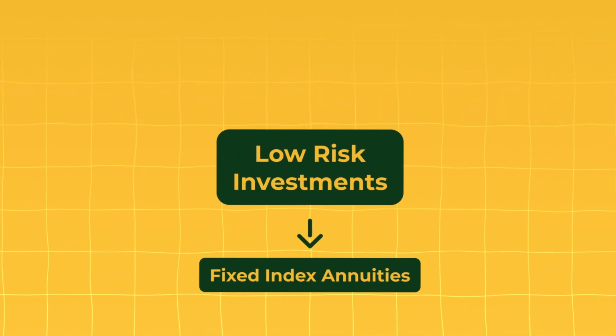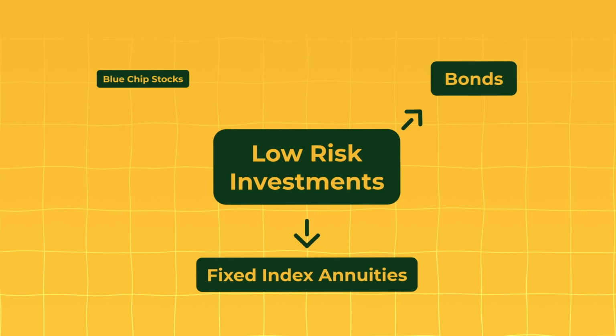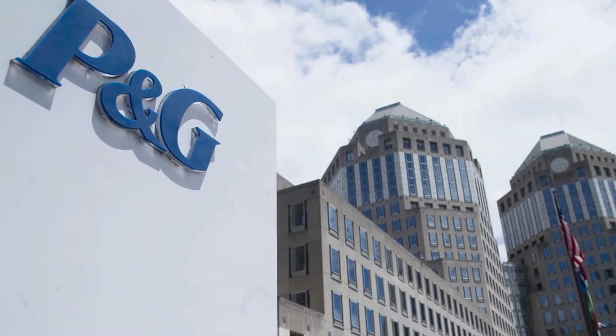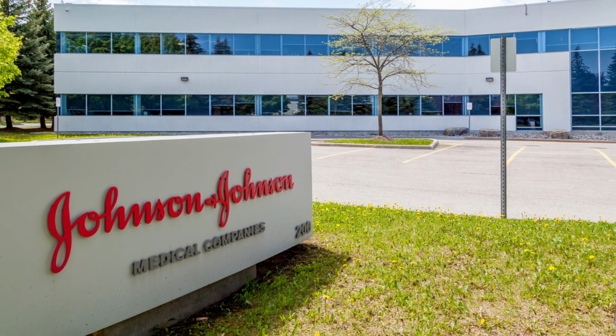On the other hand, low risk strategies might involve fixed index annuities, bonds, and dividend paying blue chip stocks. Think companies like Procter & Gamble, Johnson & Johnson, utility companies. They're not flashy, they're not sexy, but they're steady. The tortoise wins the race. That's why we often use tools just like this to help our clients build predictable income streams during retirement.